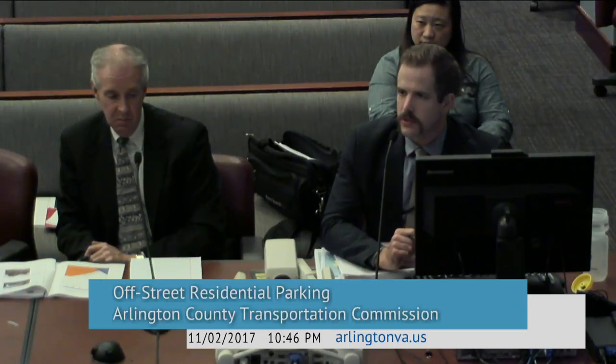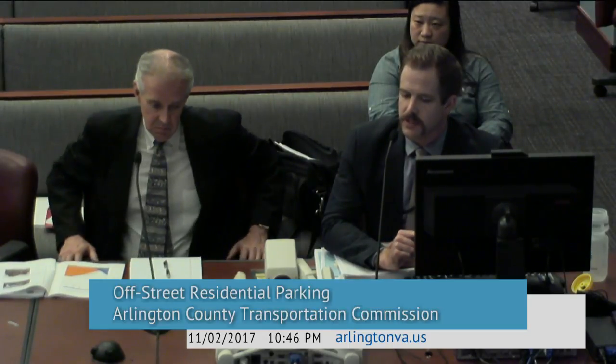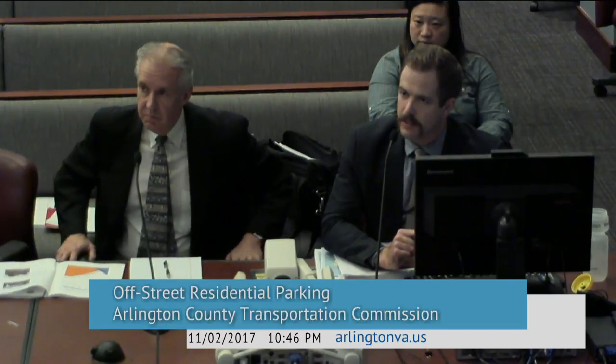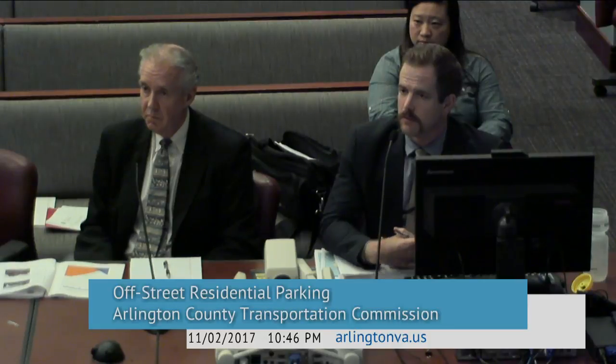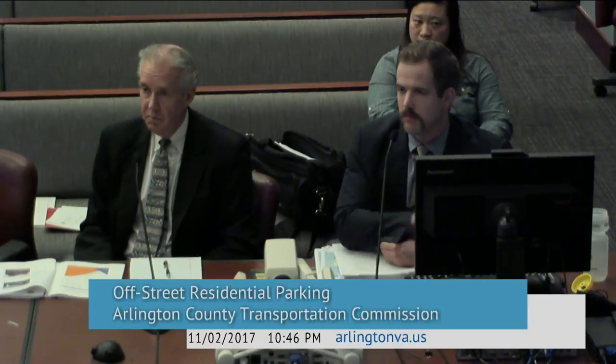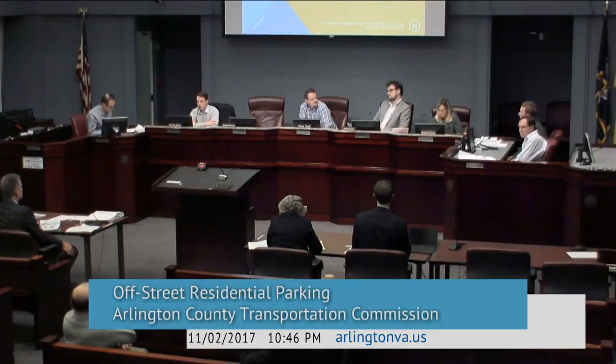Also, of course, there's much more interest and activity in terms of development in the Rosslyn-Ballston portion, or more land to be developed at higher density. Thank you. Anything else?